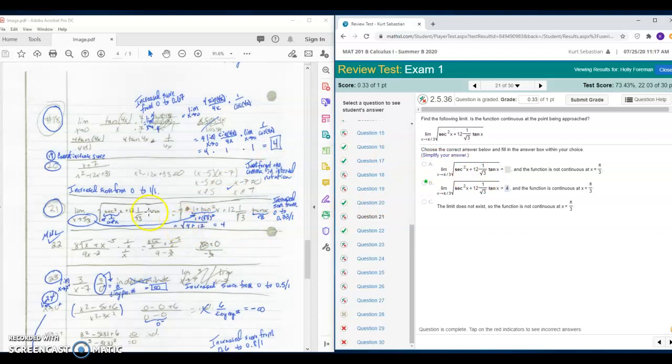So again, I felt like, yeah, you kind of knew what you were doing, but then you didn't show me. I mean, you knew that you had to make secant squared 1 plus tangent squared, which would help you evaluate it, but then you actually didn't show me that you could bring the limit through and stuff. So there were some things that you did that I could give you credit for, but you really didn't have a full grasp on what to do there. So I went from 0 to 0.33.